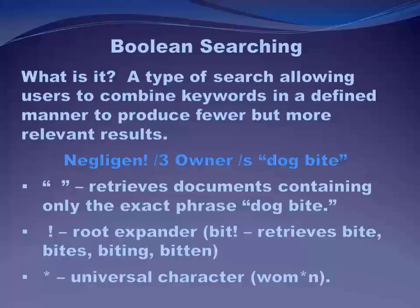The exclamation point, you see it up there in my negligence, is a root expander. So if I put BIT exclamation point, I'm telling the database to retrieve anything BIT with anything after it. So it's going to get bite, bites, biting, bitten. Then there's this universal character. Don't use it as often, but if, for instance, you didn't care if you got woman or women, you could put that universal character, which is the star, the asterisk, in, and it would retrieve anything that had WOM, anything in.